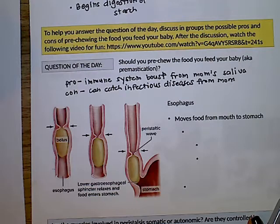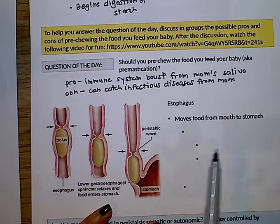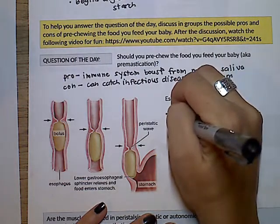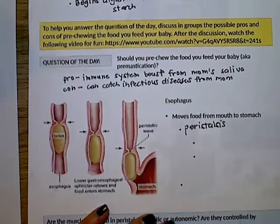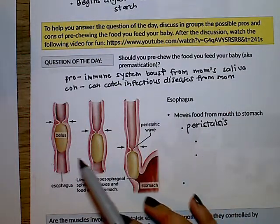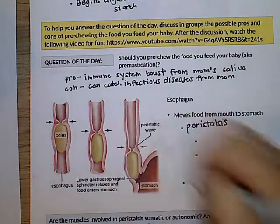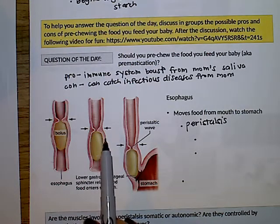All right, so after the mouth, your food moves into the esophagus, which is the tube that moves food from your mouth to your stomach. And it does this using a process called peristalsis. These are muscular contractions that squeeze the stuff you just swallowed, we call it a bolus, down your esophagus and into your stomach. There's this structure right here called the lower gastroesophageal sphincter, and it will relax and let food into the stomach. So no digestion is happening here. It's just a simple passageway to get from the mouth to the stomach.